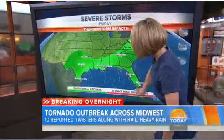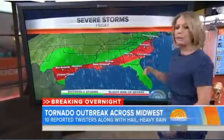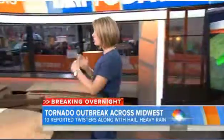Tomorrow that threat is going to shift a little further to the east. We still have a threat of stronger storms from Texas all the way up into central New Jersey. However, we're going to lose the threat of tornadoes tomorrow, but today we certainly have to keep an eye out for those. So a little piece of good news in the future. It gets better, yes. All right, Dylan, thank you very much.